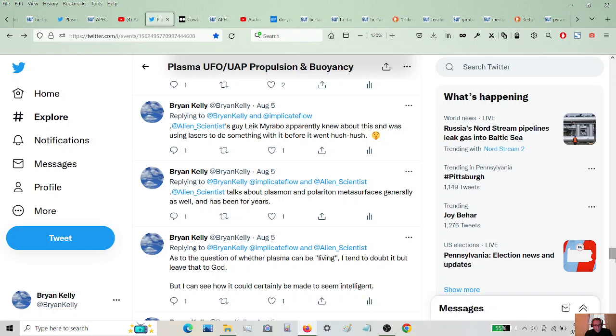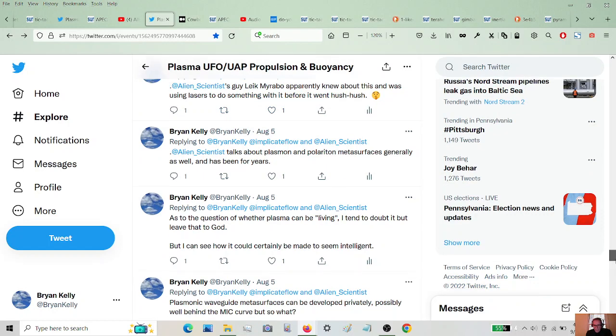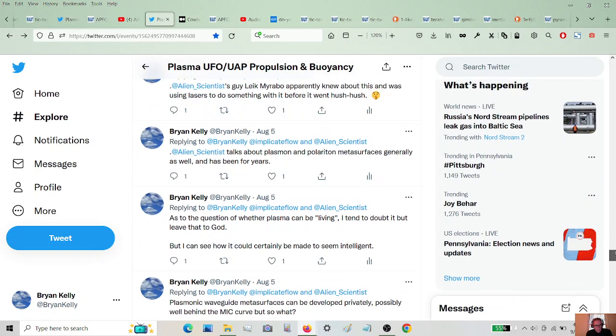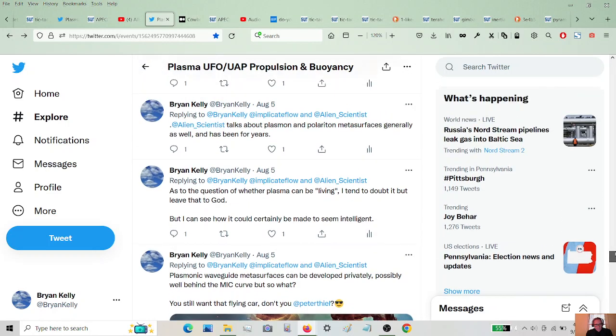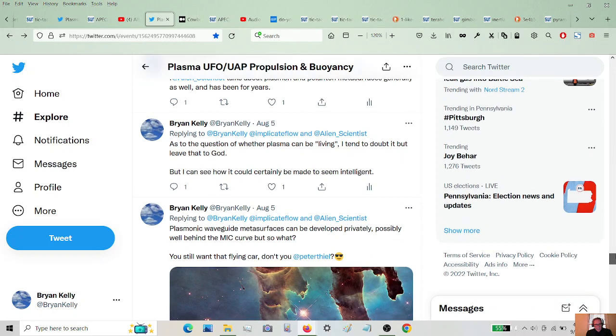Anyway, the next tweet is about the alien scientist who was on my mind, and he's been talking about these plasmon and polariton metasurfaces generally as well, and has been for years. And he talks about them in a more general sense. I'm not saying he's endorsing what I'm saying. What I am saying is when he's talking about them, I'm paying attention and listening, and it's helping me. It has helped me a little bit with this. Well, more than a little bit. On this entire thread, a lot. But we covered that in the last video.